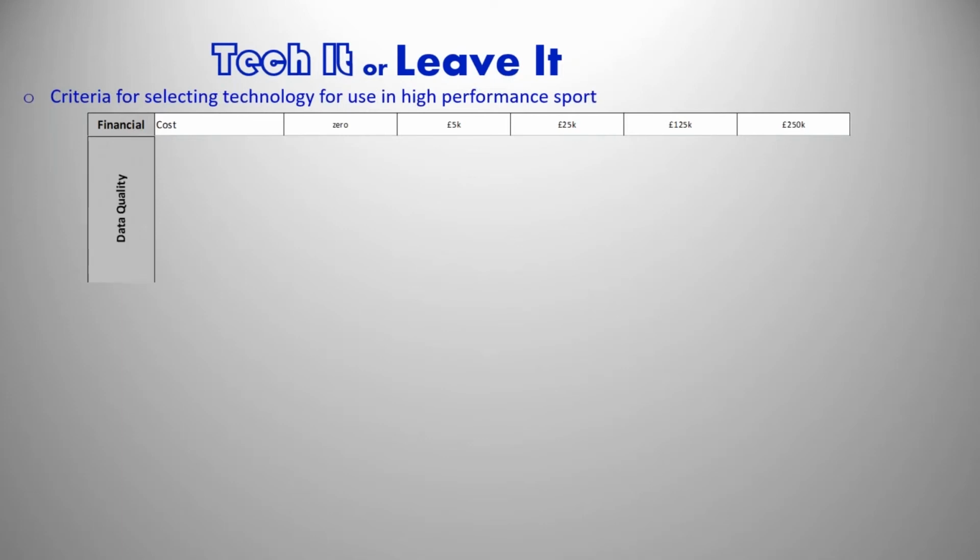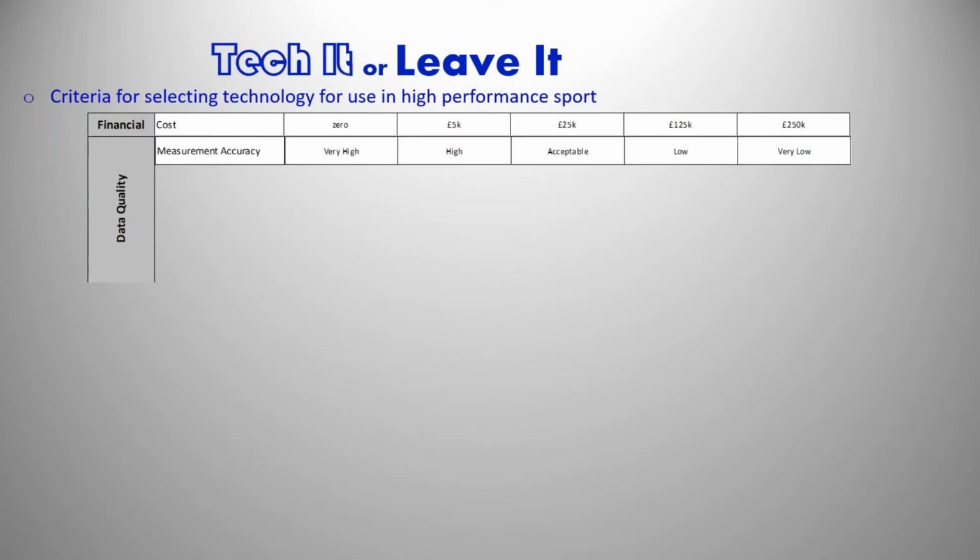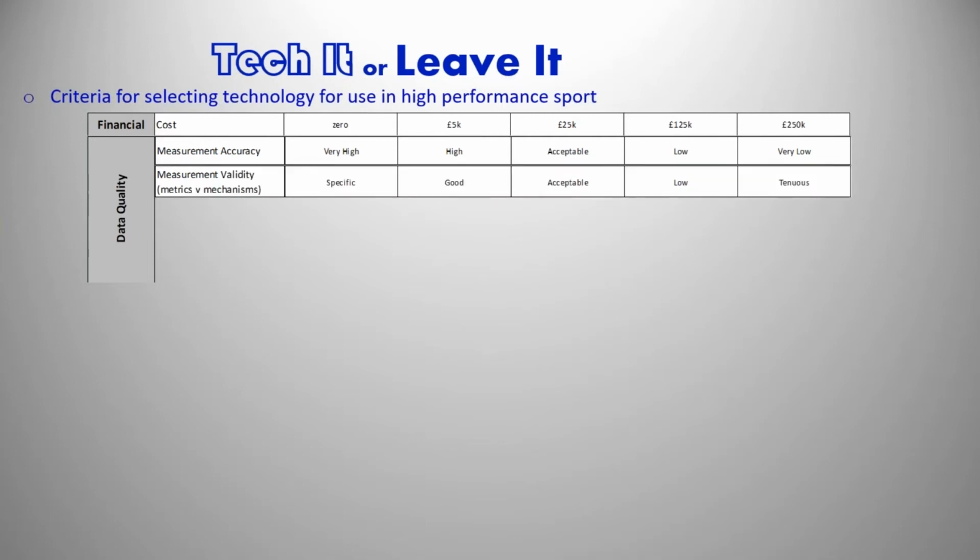But then we've got to look at data quality. Now, we need to make sure that we've got solid accuracy of measurement. And there's a scale here that I've created. Is it very high accuracy or very low? Clearly, we don't want anything that's got very low accuracy. Validity. Are the metrics that we're collecting related to the mechanisms of injury or performance that we're looking to quantify?